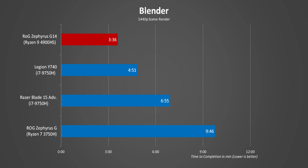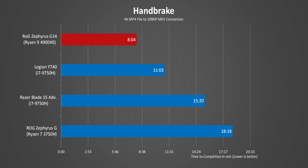Switching to more real-world tests, this Blender result says it all, folks. I mean, it took half the time to complete the render compared to my Blade 15. This is desktop 9900K level performance, guys. Those extra cores do come in handy for video transcoding as well. As you can see with our Handbrake test, the 4900HS is just way too fast for Intel to keep up with.